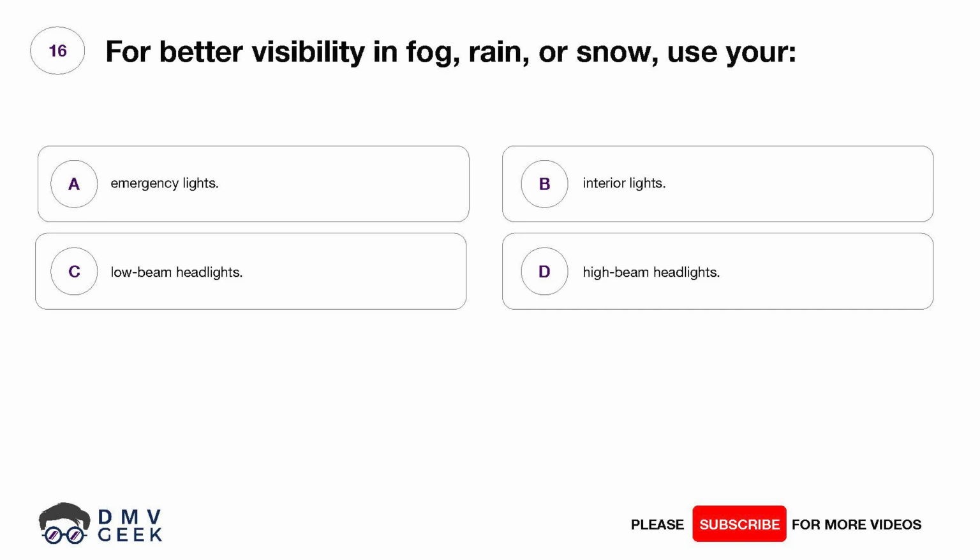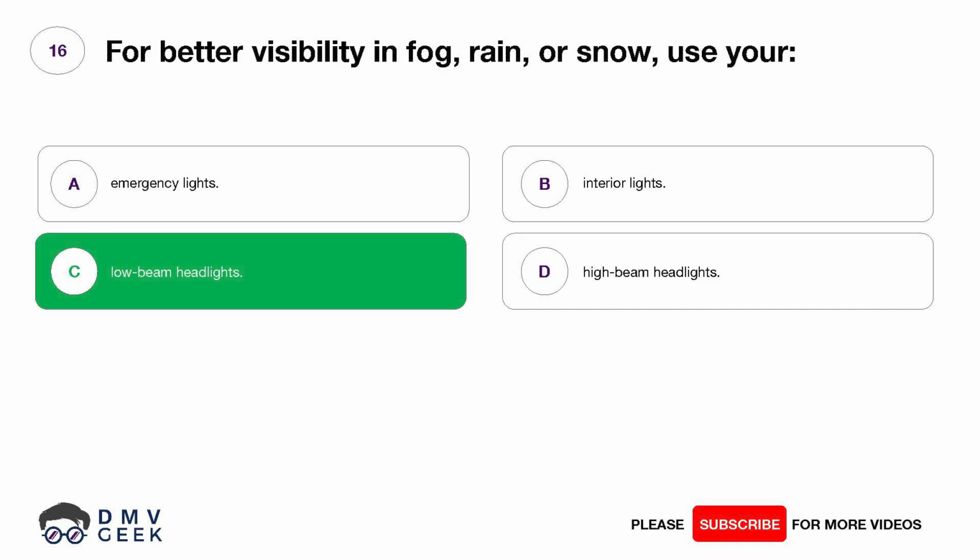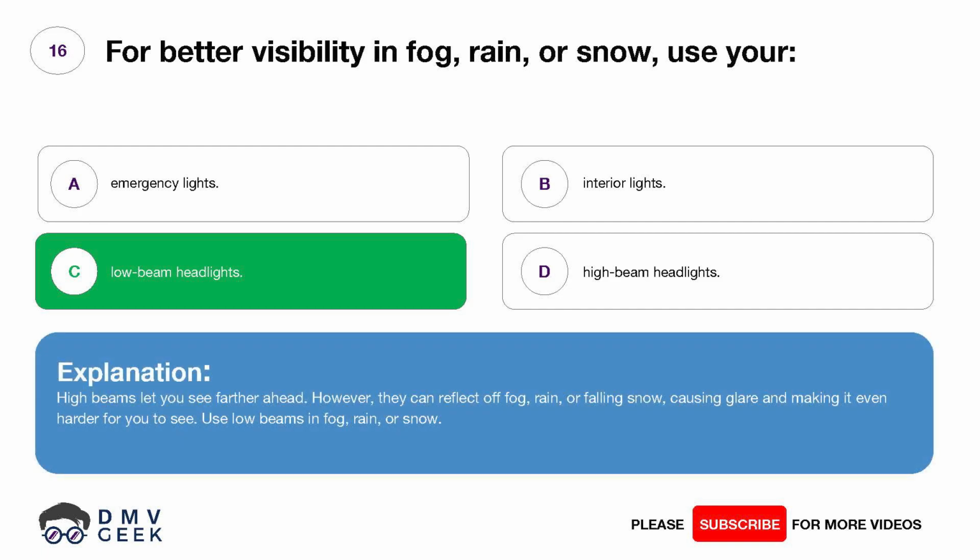Question 16. For better visibility in fog, rain, or snow, use your A. Emergency lights. B. Interior lights. C. Low beam headlights. D. High beam headlights. The answer is C. High beams let you see farther ahead. However, they can reflect off fog, rain, or falling snow, causing glare and making it even harder for you to see. Use low beams in fog, rain, or snow.